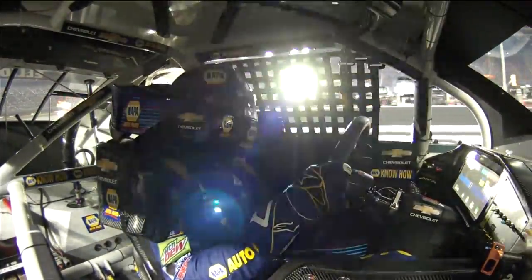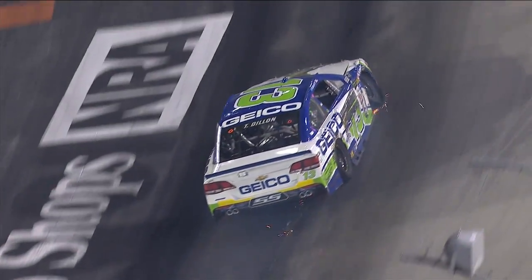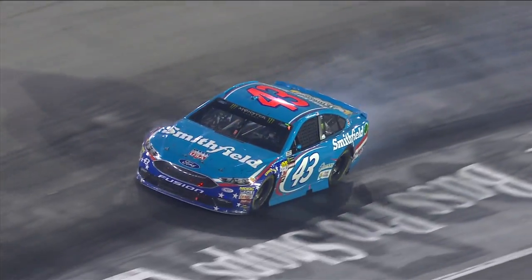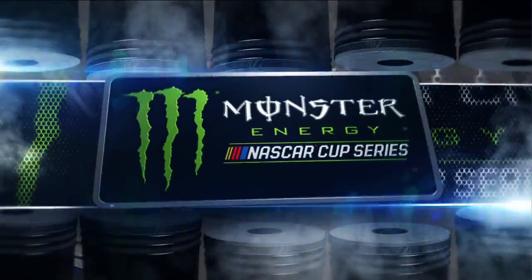Remember, we talked about the playoff guys. The 24 of Chase Elliott looked good on points, but this is going to be very costly if he has heavy damage. The 13 does have some heavy damage. And the 24 was running in 6th place. Smoke coming out of the 43. That's been for a few laps.